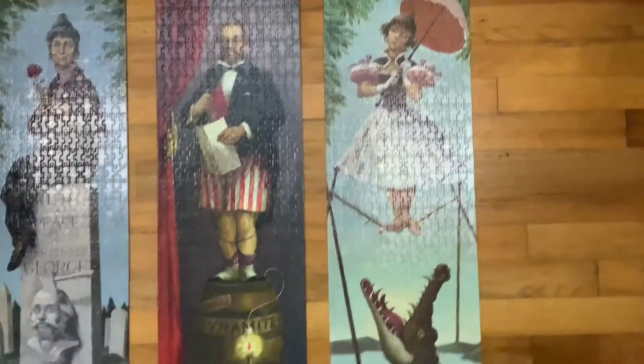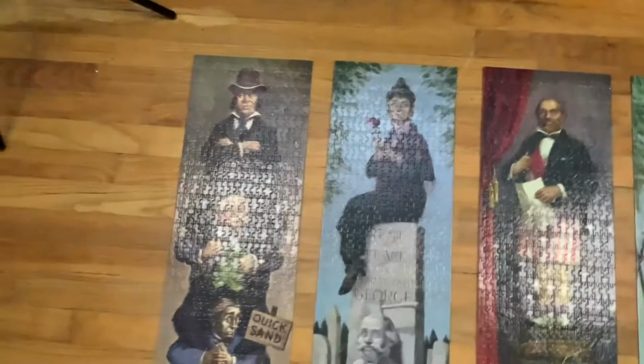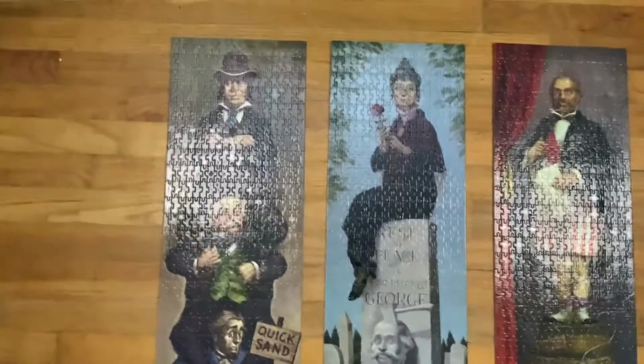They look great in my hallways as decoration. Anyway, just thought I'd add that final note in.